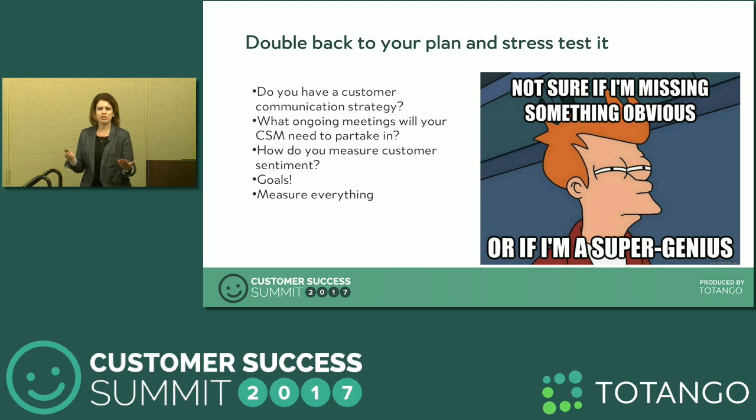Think about customer sentiment, how you measure it, and make sure your customer success manager from day 1 has access to the customer sentiment numbers, such as your NPS, your CSAT, anything else that you do to measure sentiment. And then, of course, just your goals. Set up goals, and measure everything. I know that's maybe a controversial thing, but definitely make sure you're measuring the right things early on.